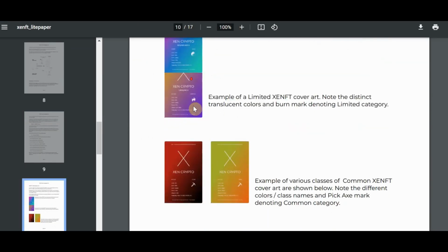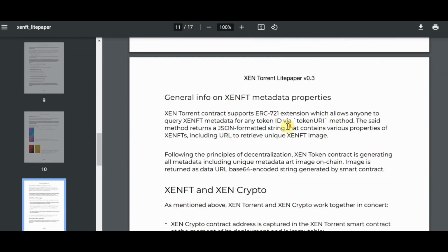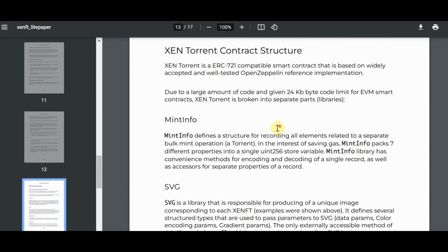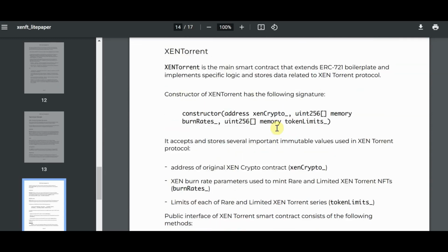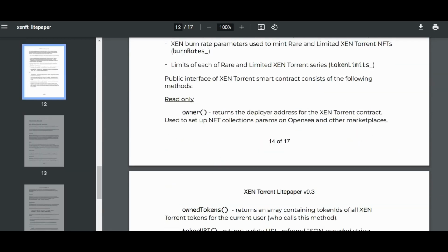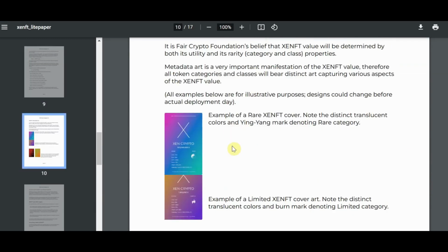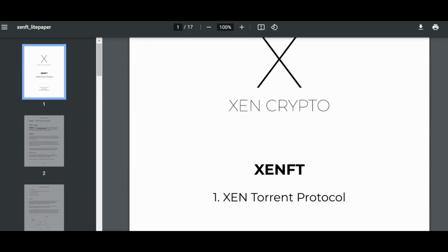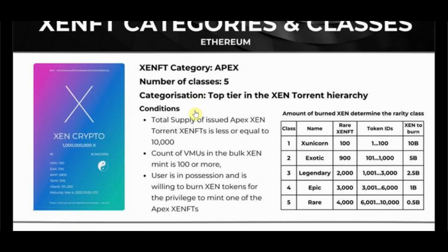Even what the color schemes are, so you can kind of just by eye be able to look at an NFT on OpenSea, and you already kind of know where it is based on the color pattern that they use. So they make it real easy to distinguish on site what you're looking at. And with anything, like I said, that you're going to put your money into, I always suggest read the light paper. So that's what we're looking at with the NFTs and the ZenFTs.